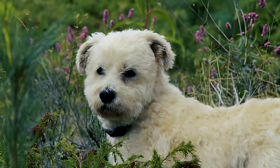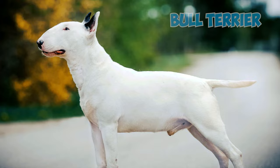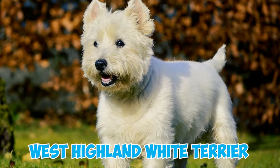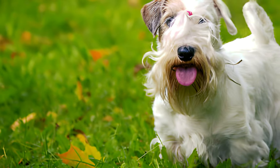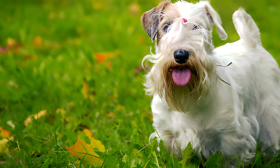Number 18. It is said that Edwards might have combined different breeds like the Bull Terrier, the West Highland White Terrier, and maybe even the Dandie Dinmont Terrier, and the Pembroke Welsh Corgi to form the Sealyham. However, there are no official records confirming the breed's ancestry.